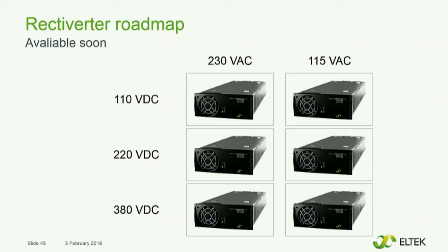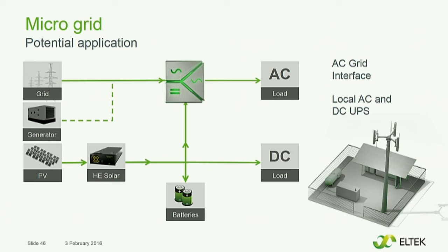The Rectiverter makes sense in any application where we have batteries for energy storage. If we look beyond the classical UPS application, we see that bidirectional converters play an important role for energy storage in smart grid systems. Think about a microgrid built with the Rectiverter systems, and add solar, for example, as we see on this picture, a solar converter injecting solar energy to the DC port.